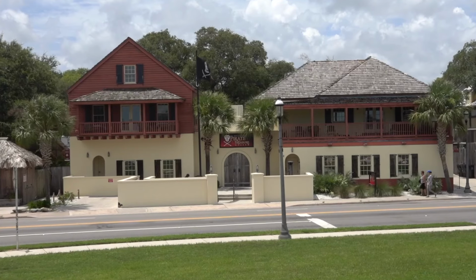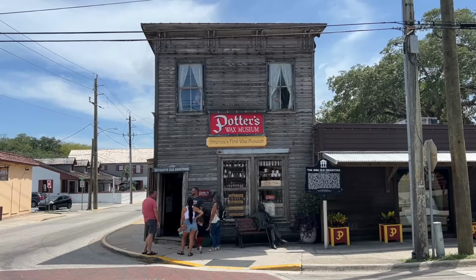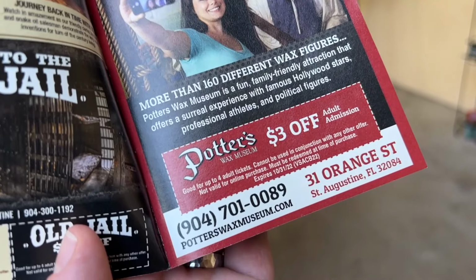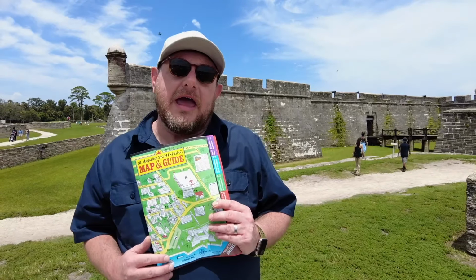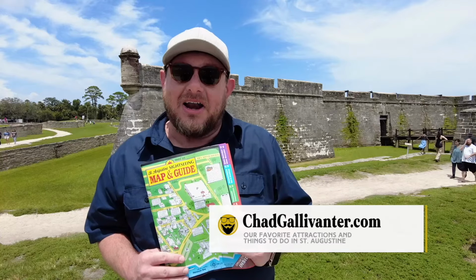Across the street are other cool attractions like the Pirate and Treasure Museum, the Colonial Quarter, Potter's Wax Museum, and so many others. Around town, you'll find discount booklets like this one, where you can save a buck or two on the city's top attractions and museums. These things are also very helpful in mapping out your day. We have a list of our favorite attractions and things to do in St. Augustine on our website.